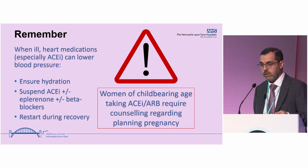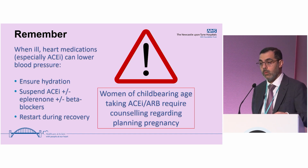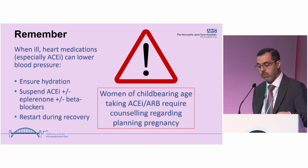And also importantly, if we have a Duchenne carrier who's on an ACE inhibitor who's thinking about having a family, we need to know, and we need to let them know, that the ACE inhibitors can actually be very harmful to their fetus. So we can stop them or change them to something that is safe and compatible with pregnancy.